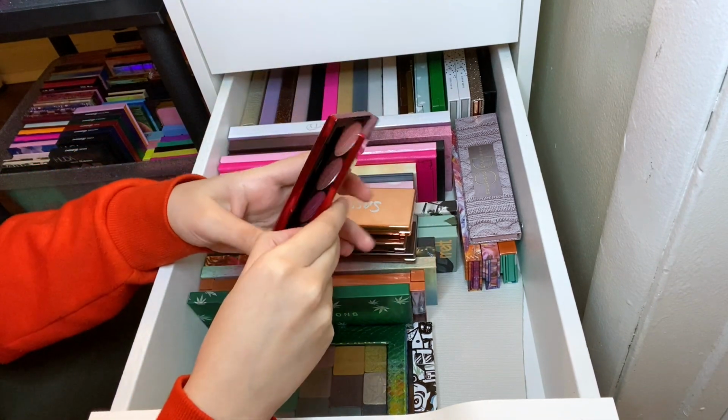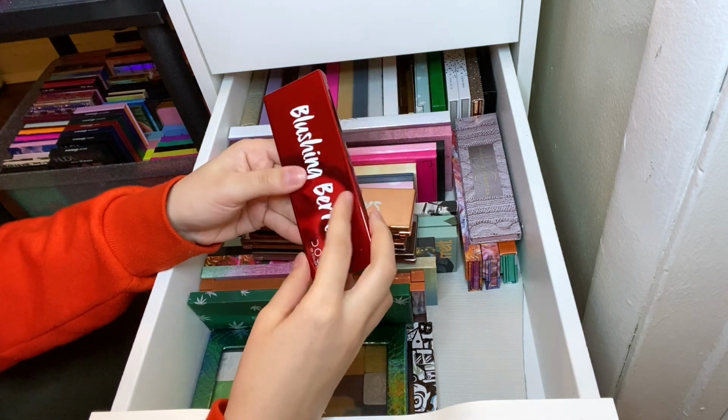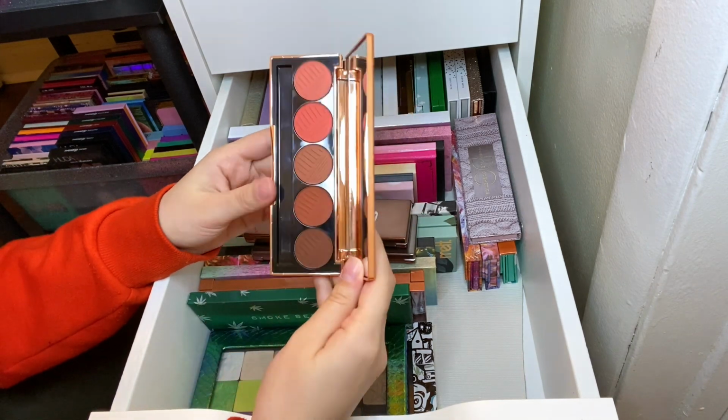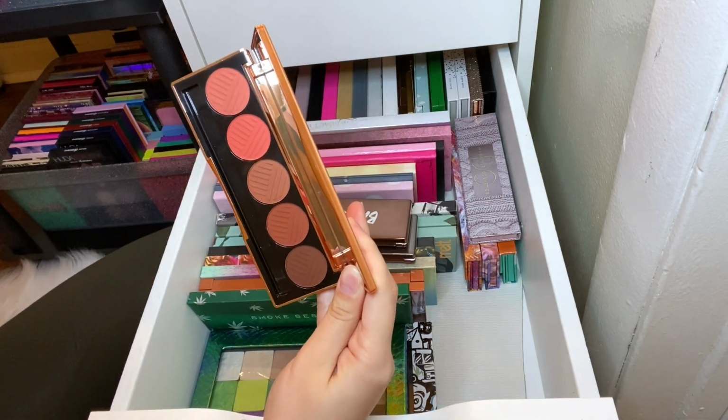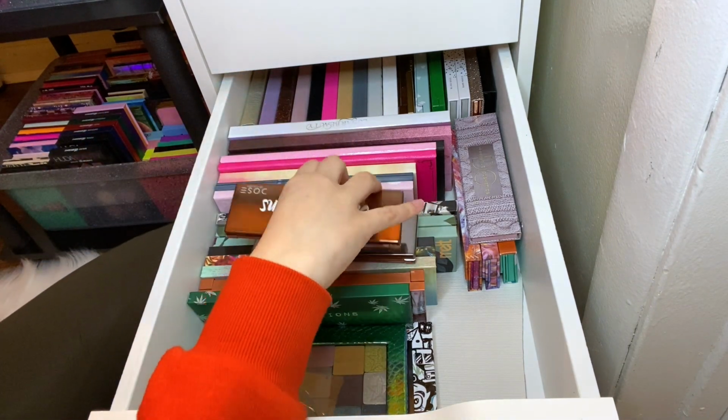Then I have the Blushing Berries palette, which is actually my fave. I do love berry tones, so I'm definitely keeping that. Then I have the Sassy Siennas, which I do love. I got this in BoxyCharm actually, and I wanted the Blushing Berries, but I got that one, but I'm not mad at it.